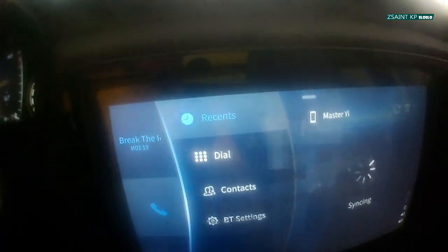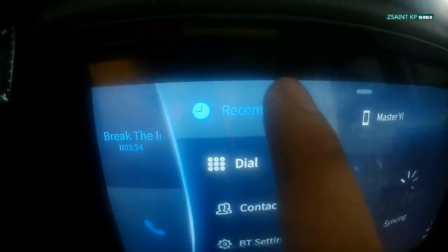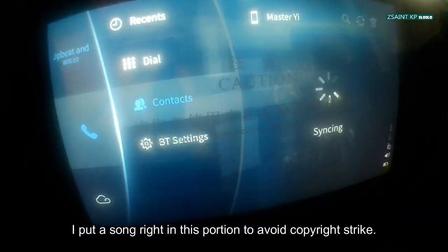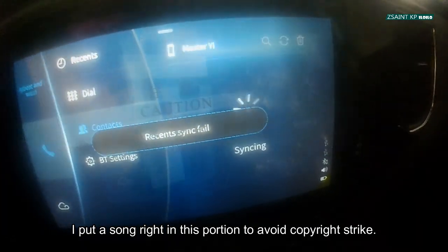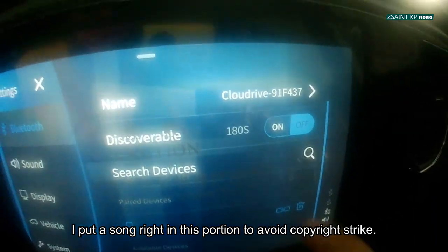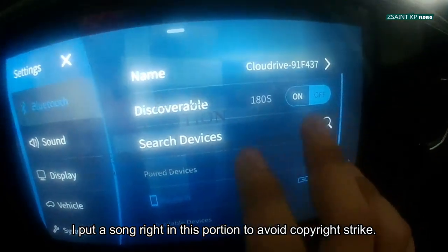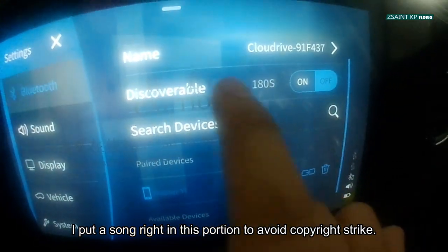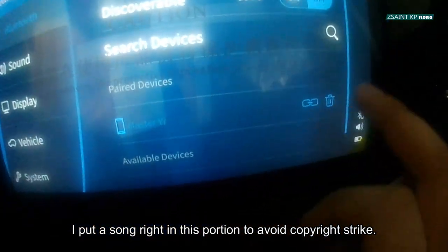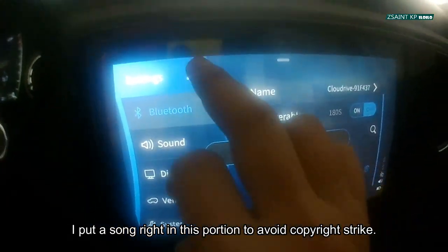Now while syncing, let's go to its options. You got your recent, dial, go to contacts. Battery syncing. So go to Bluetooth settings. On the Bluetooth settings, you got the name of your device, which is the infotainment system. You have your discoverable settings. You can turn the discoverable settings on and off. Search devices, pair devices, available devices, and so on and so forth.